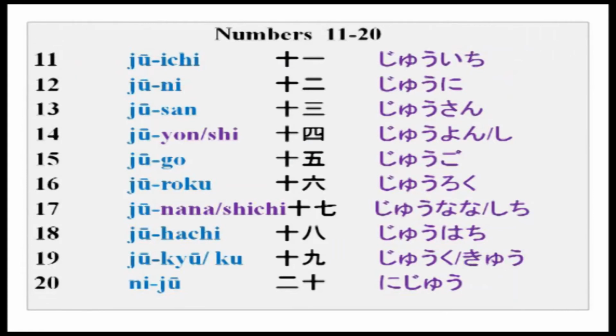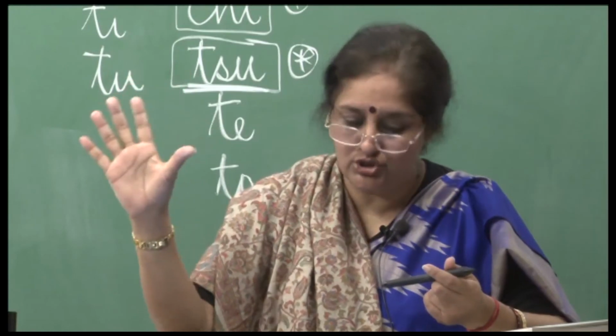Last time in our last lesson we did vocabulary from 1 to 10. I hope you remember, all of you. We did ichi, ni, san, shi, go, roku, nana, hachi, kyu, ju. So, now after ju, today I will just read this out for you from 11 till 30.